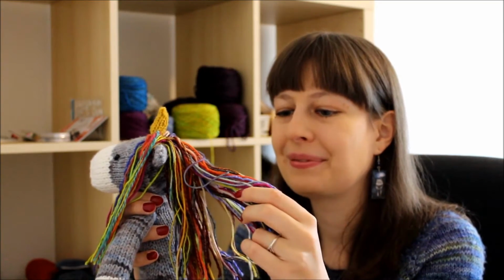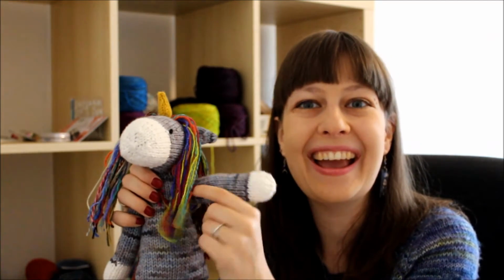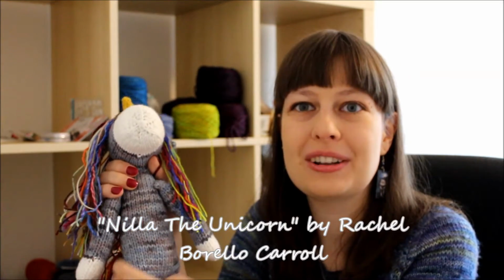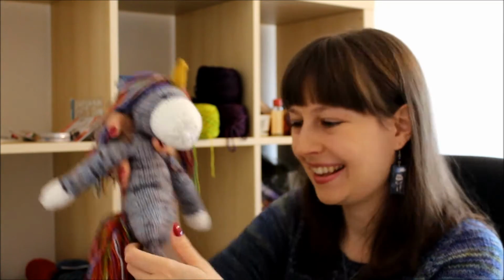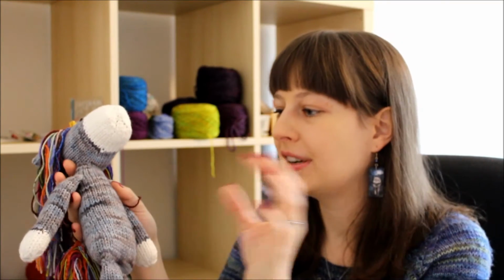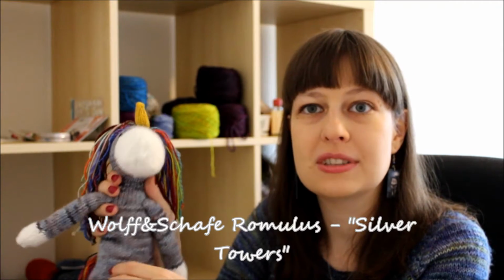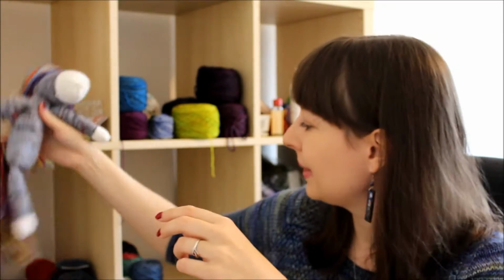So yeah, it's my Cozy Memories unicorn. Yay! And the pattern, by the way, is Nila the Unicorn by Rachel Borillo Carroll. And yes, I love my unicorn. And the yarn I used for the main color is my hand-dyed yarn, Wolff&Schafe Romulus, which is merino superwash in worsted weight, and the colorway is Silver Towers. So this is her, and she was with me at the festival, so if you were there, you could see her.